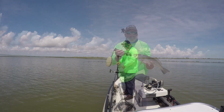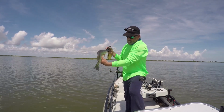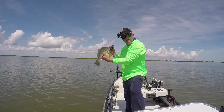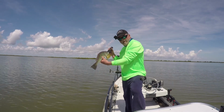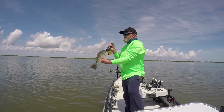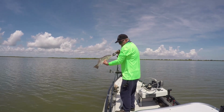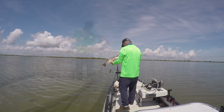Redfish number 3. Okay. Another slot fish. This one I measured. He was about 20 inch. So, you know, we're not going to be able to keep these too much longer out of here. So, if you haven't heard, FWC passed the ruling, so I believe in 2023 we're not going to be able to keep these anymore. So, I'm not going to keep this one anyway, but it does make you think, maybe I should keep one last one, but not yet.